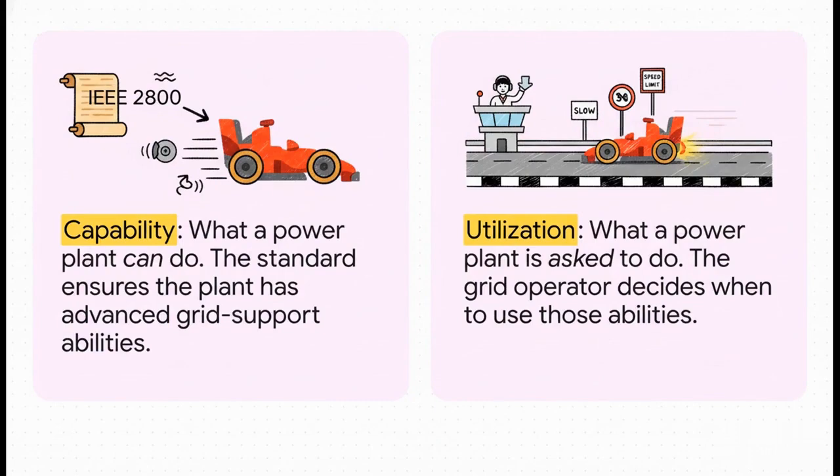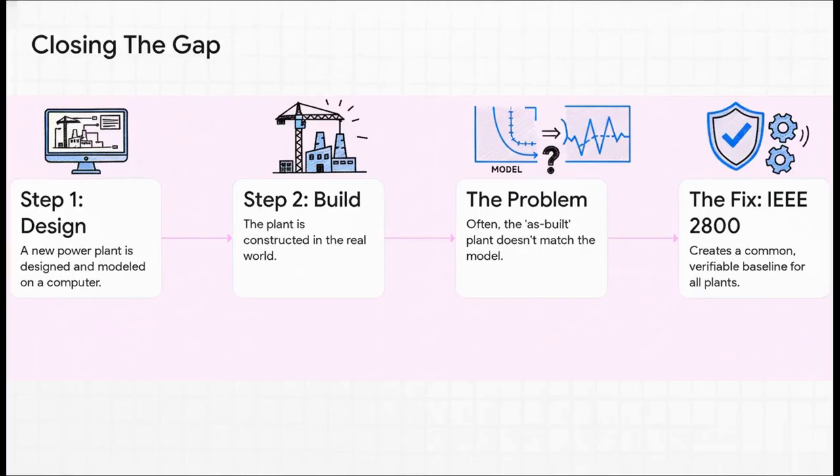Now, here's a really key distinction the standard makes. It's the difference between capability and utilization. So IEEE 2800 makes sure the power plant, let's call it the car, is capable of performing all these advanced grid support tricks. But it's then up to the grid operator, the one setting the speed limit, to decide how and when to actually use those capabilities. This standard also solves what has been a persistent headache for grid planners for years. See, in the past, there was often this gap between how a plant was supposed to perform in a computer model and how the as-built plant actually worked in the real world. IEEE 2800 creates a common, verifiable baseline. It closes that gap and gives grid operators the certainty they desperately need.